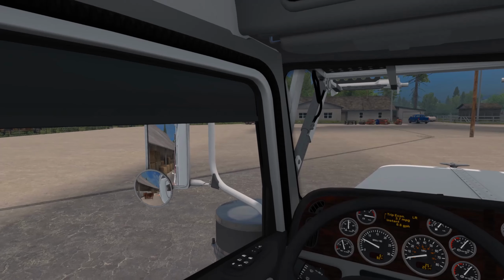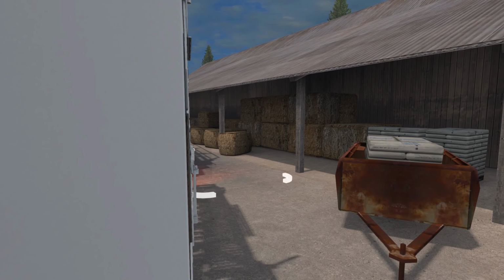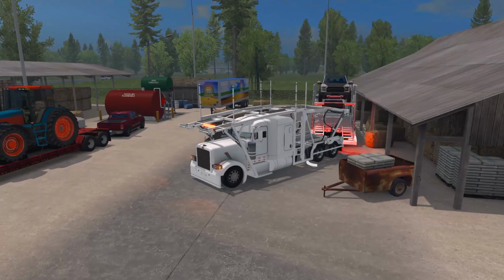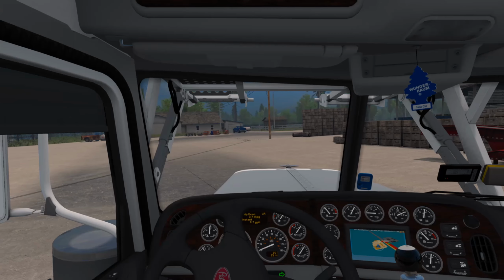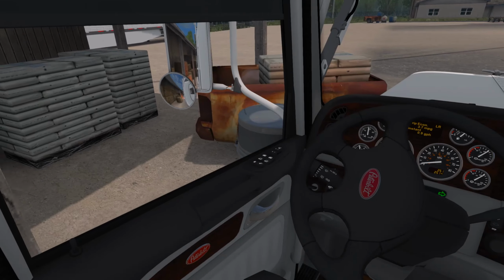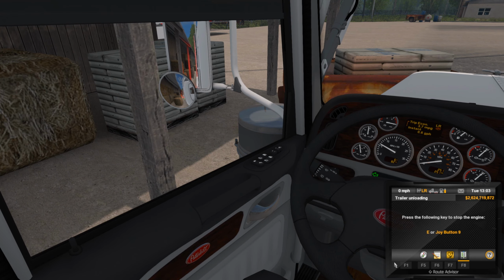And I can barely see this trailer in my mirror, which sucks. Let's go ahead and just keep moving it to the left, I guess, or to the right, and then see if this does it. Just see if this does anything. It looks like we got this.